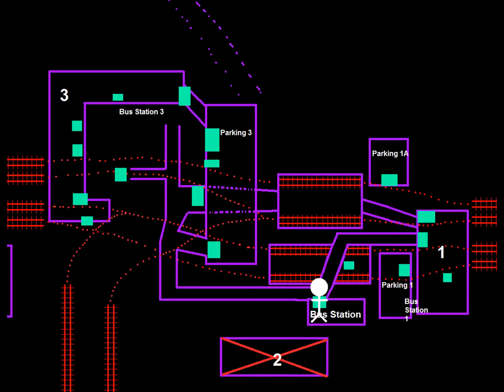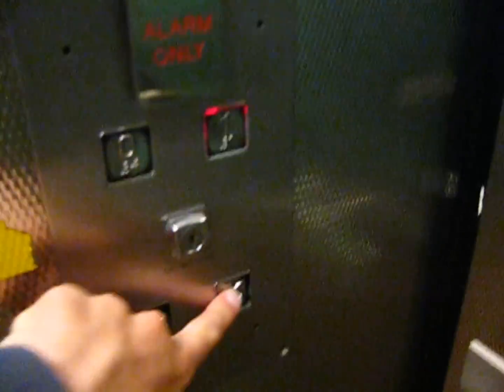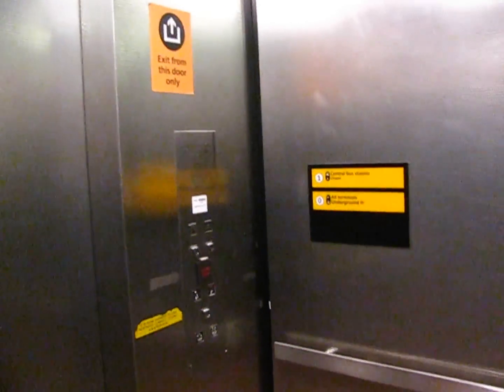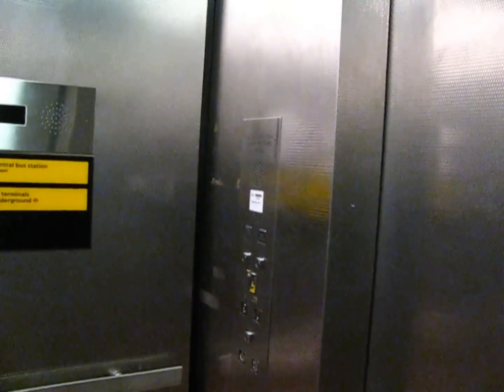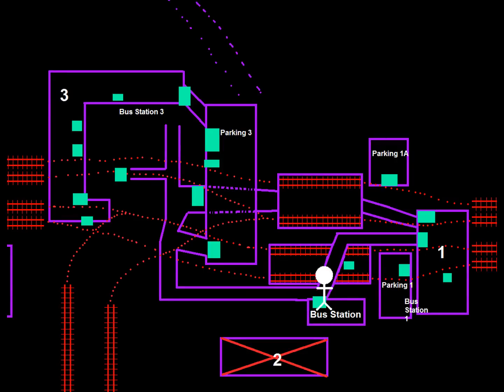Now along to Heathrow Central Bus Station. And now along to Terminal 1.